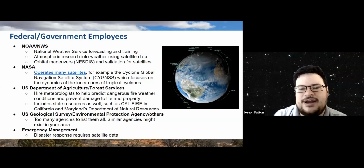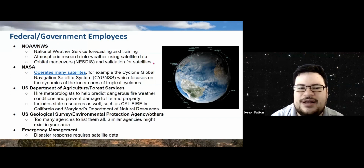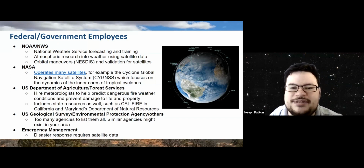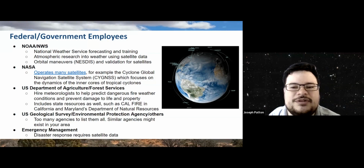The image on the right-hand side is a composite map of all of the satellites which are operated by NASA. For example, you can see the CYGNSS satellites here, which stands for Cyclone Global Navigation Satellite System. They focus on trying to capture the dynamics of inner cores of tropical cyclones. What makes that satellite different is that it allows forecasters to measure the ocean wind speeds through strong convection, which was something that the previous satellites were not able to do because they would estimate the winds based on the ocean wave heights, and they couldn't see that through the clouds.